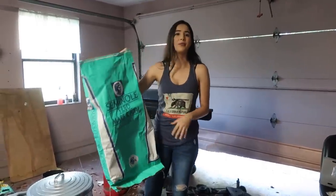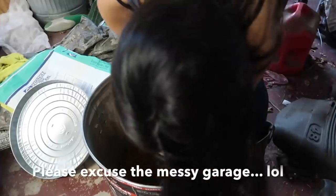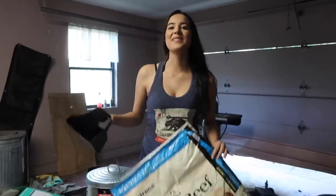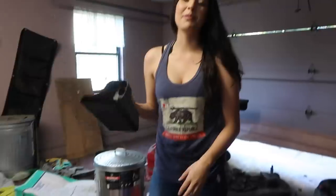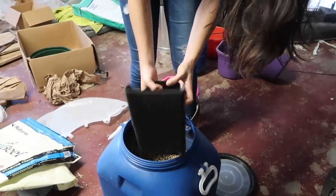Feeding her a Marin whole grain because she is pregnant, and I gave her about one scoop. Next up is the cow grain, and I usually feed them this starter creep, but they're almost done. I think this is the last bag before I switch them over to a different kind of cow feed. I think it's for like older cows. They're graduating from this feed bag, and I usually give them about half a scoop each.